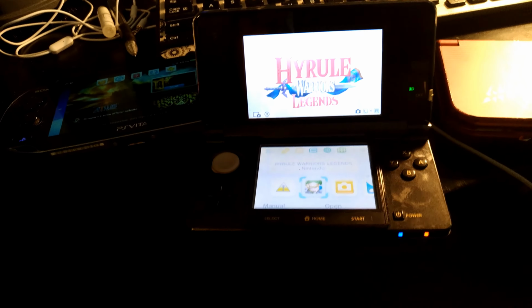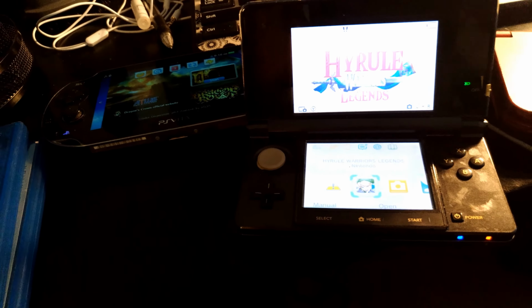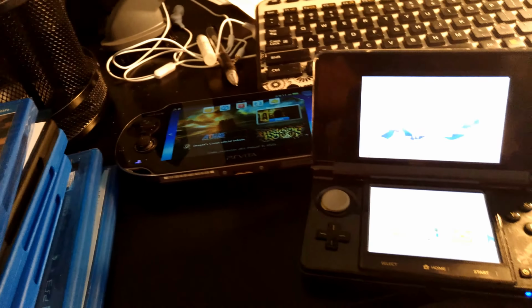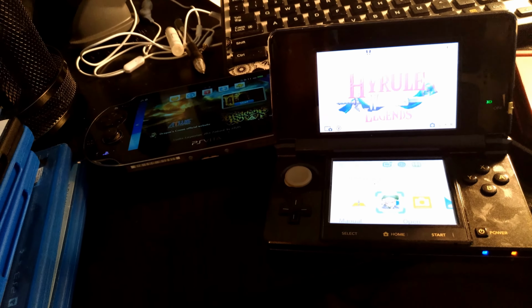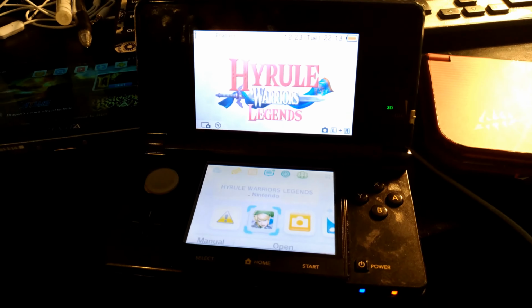And there you go. The game is basically running, and I could play the game. I couldn't do that with the Vita. When it was dead, I plugged it up, and I had to wait more than like 15 minutes to get some kind of juice to power on. With this, I didn't have to do that.